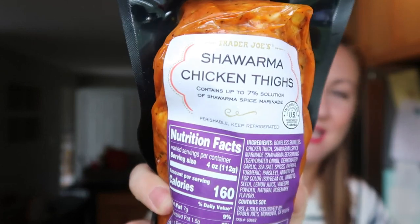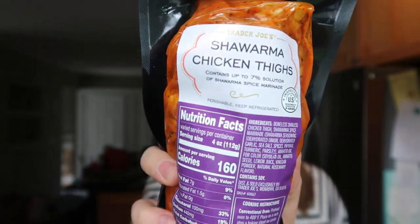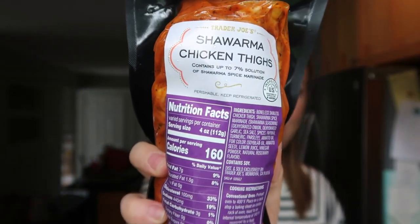I didn't buy a lot because I have a ton in my freezer, but there are some things that I just had to get because I can only get them at Trader Joe's. And the first up are my favorite marinated meat. It is the shawarma chicken thighs. These are the most delicious chicken thighs you'll ever have, I swear. This is like one of my favorite things to get from Trader Joe's.